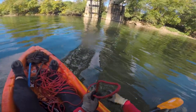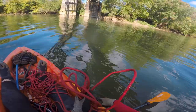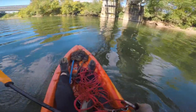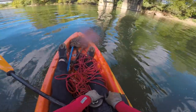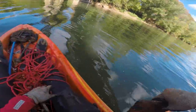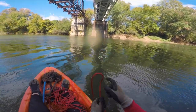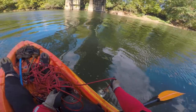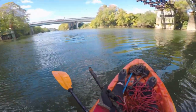Oh, we got something. It's heavy. Oh my goodness, what is this? Okay, it's one of the plates. One of the railroad plates. Oh, we got something. Not quite as heavy as that last one, but we got something. Nope. Piece of railing or something.